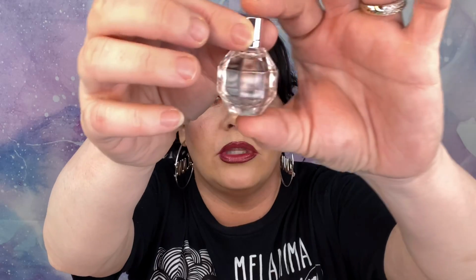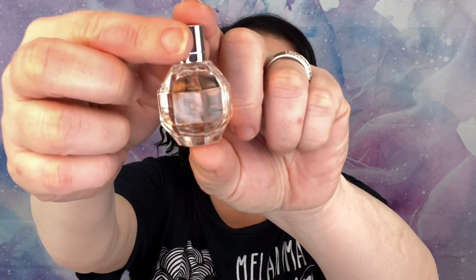If you haven't already, I did do my BoxyCharm Premium and my Ipsy Ultimate unboxings. I will leave them down below. Check them out if you like. And in the Ipsy Ultimate, I got a full-size perfume by Kenzo, which I was glad. I mean, look how cute this is. That is so adorable.